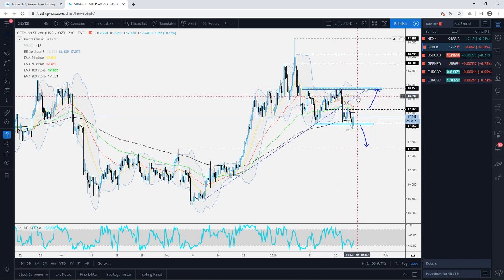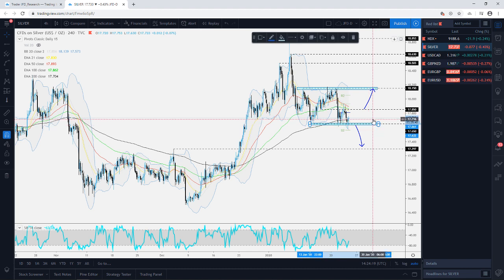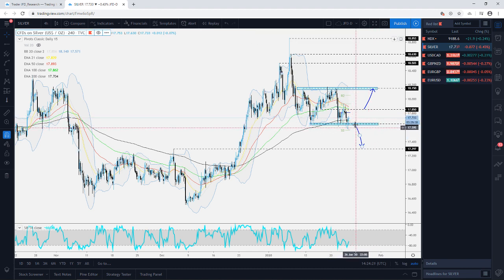So basically we can get rid of this upside line, we no longer need it. But if we get a nice rebound and a push back above the 17.85 zone, then we'll consider a possible range here for a while. So let's see if that's actually going to happen. If the lower bound breaks here, then yes, we could consider further declines.